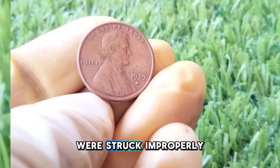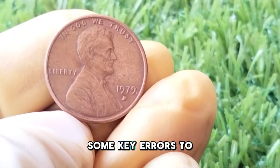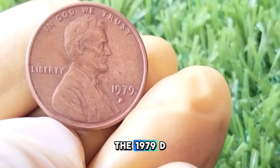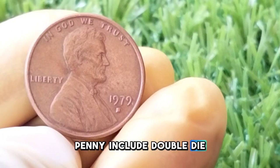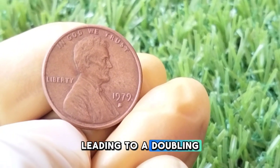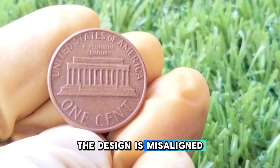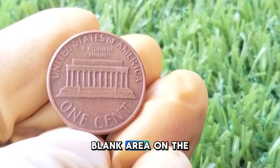These are coins that were struck improperly or have unique features, making them highly collectible. Some key errors to look out for on the 1979 D penny include double die obverse, DDO. This is when the die strikes the coin twice, leading to a doubling effect on the date or lettering. Off-center strikes, where the design is misaligned, leading to a partial blank area on the coin.